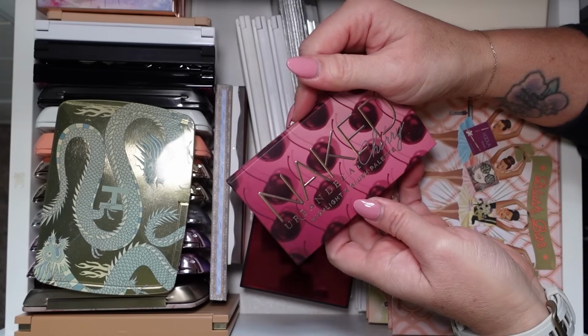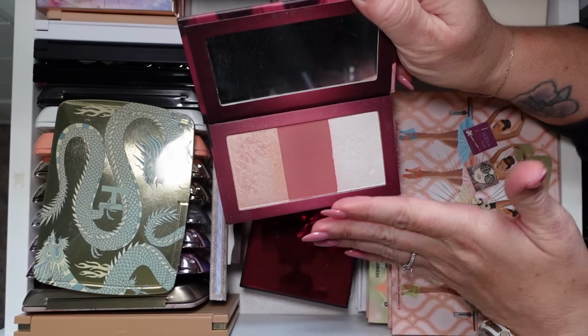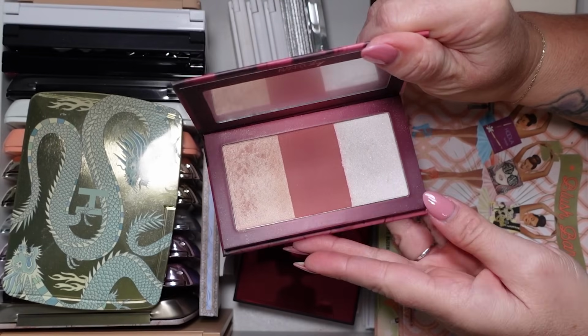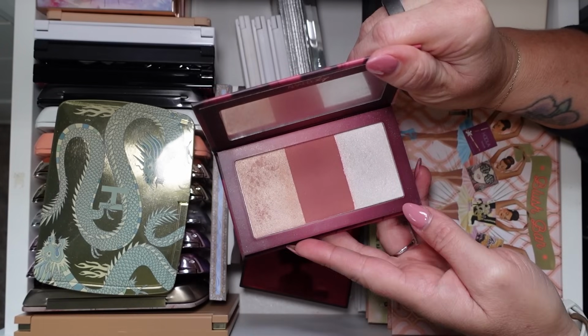Urban Decay Naked Cherry. This is the highlight and blush. I wanna keep this. I absolutely love the colors, but I've had it for a while and I don't reach for it. It's in the same line as the CoverGirl Chocoholic, but this one I am gonna get rid of.